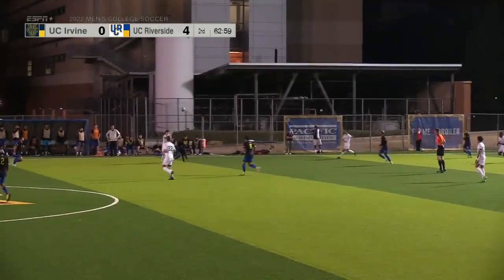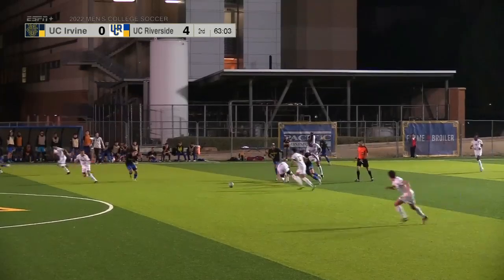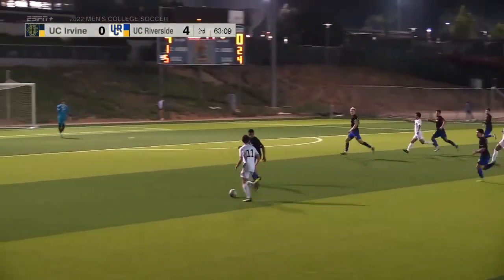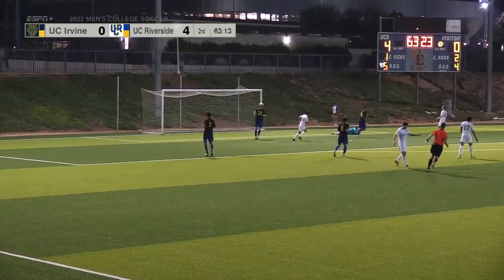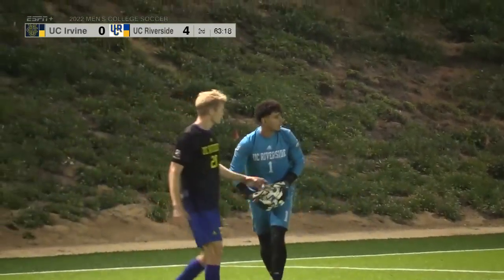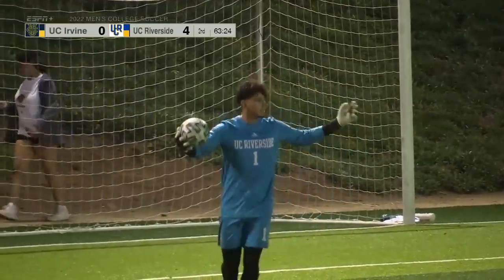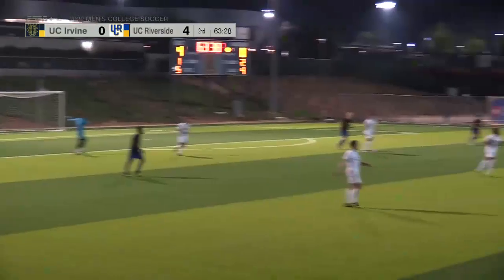Irvine able to collect. Irvine now looks to counter. Near side. Manzo. It's a dangerous ball, so Carlos Gonzalez will come out and handle it. So Manzo looking for the cross, just couldn't find a boot of a white shirted player there.